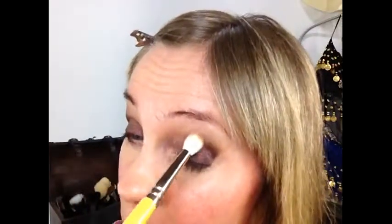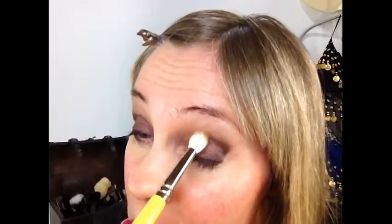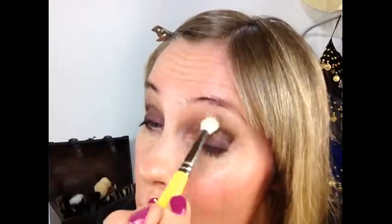Clean up the brush a bit on a towel, and I'm taking this kind of mustardy brown, and now I'm going from the middle down here. Yeah, this is a nice color here, not too muddy, a bit warmer maybe, but still to darken up this wrinkle area.